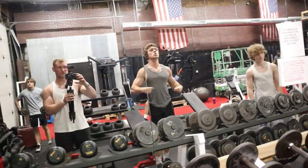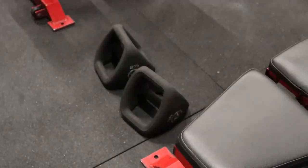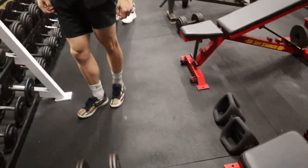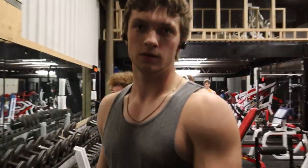All right, y'all, I got through my back stuff. Now we're gonna get into some biceps. So we're gonna do some dumbbell curls. I'll show you this. I got some heavy dumbbells. And then these Y bells, which I've never tried out. We're gonna superset those too. So we're gonna get into that. These are heavy? This is only 45s. These are heavy for you? Those are heavy?